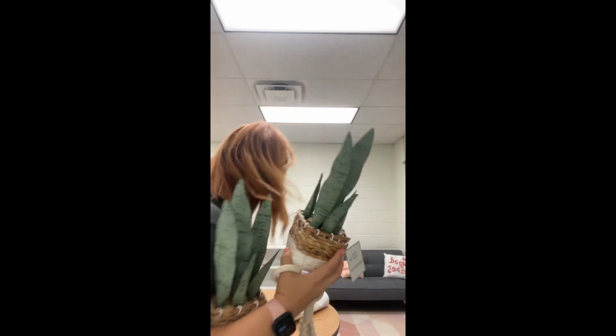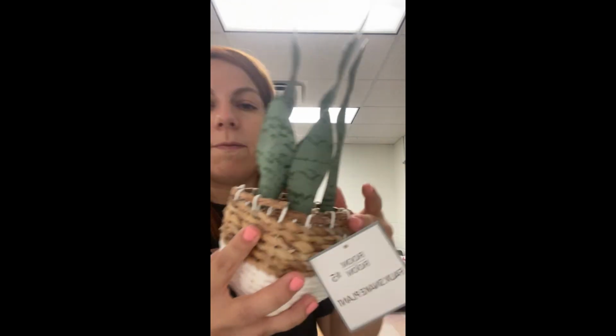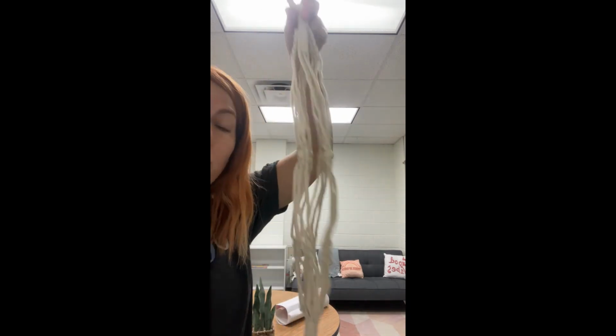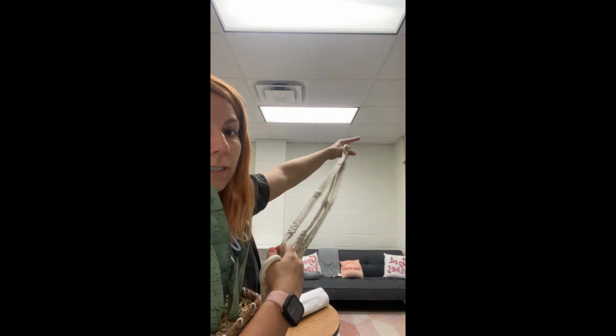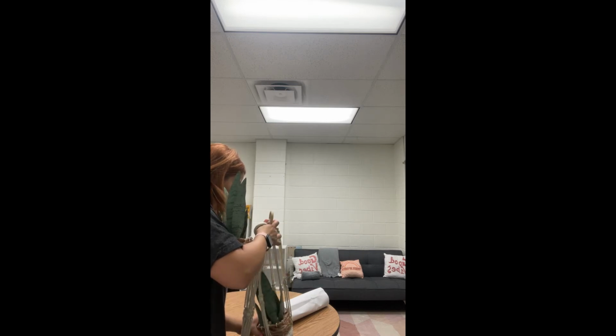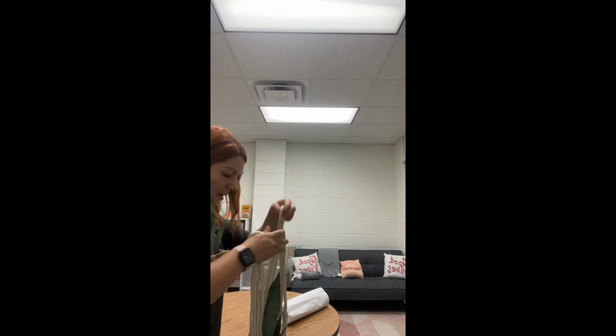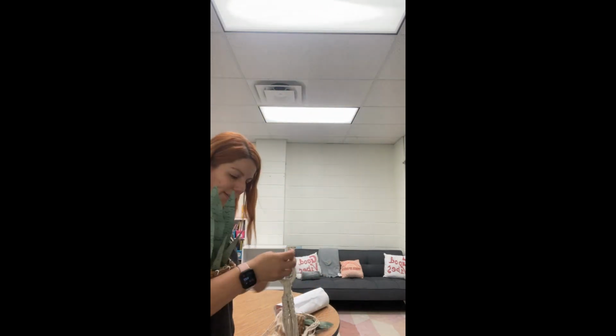Okay, so we're gonna hang these lines, this one's from the dollar store, with hot glue, and then these ones are from Five Below. These ones were $3 at Five Below, and you put the plants over here hanging on the sides, like you're gonna see. You're gonna put them like this. There you go, and you're gonna hang them.